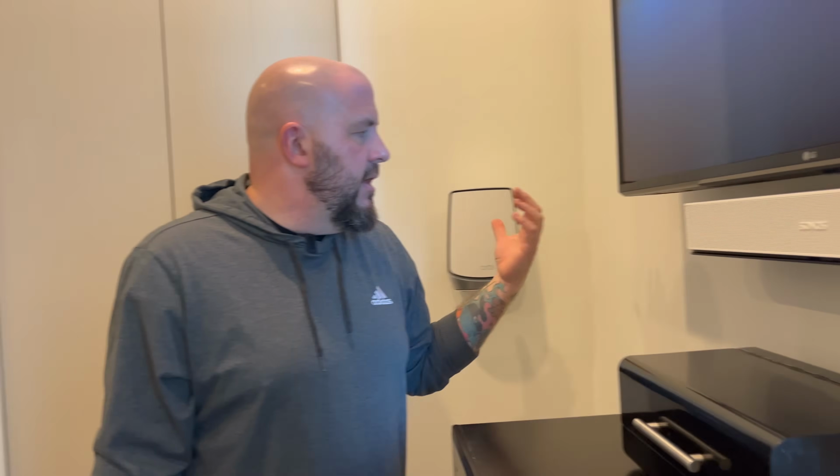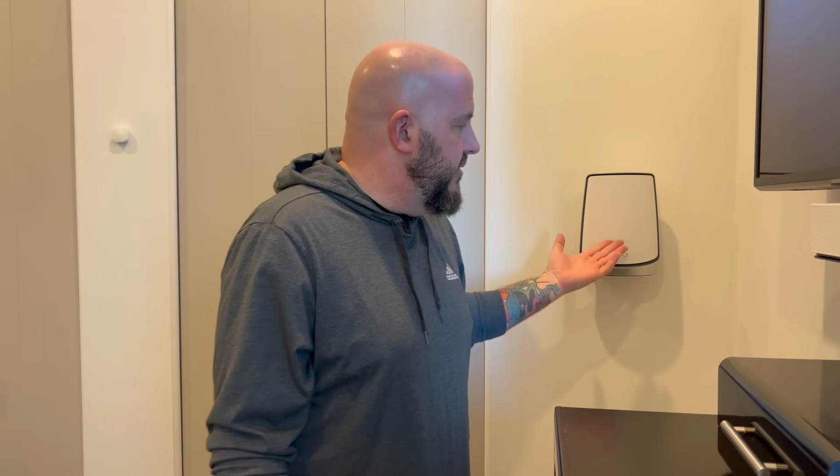Then over here, we've got one of our Orbi satellite routers. I've talked about this before. Your router is very important in the smart home. You can pay for all the speeds you want, but if you don't have the proper router to support the speeds, we've got gigabit internet here. If you don't have a router that will support gigabit internet, then you're paying for nothing. So this is one of our satellites here. It kind of covers everything for that hallway and the entryway. But that's pretty much it for the fitness room.